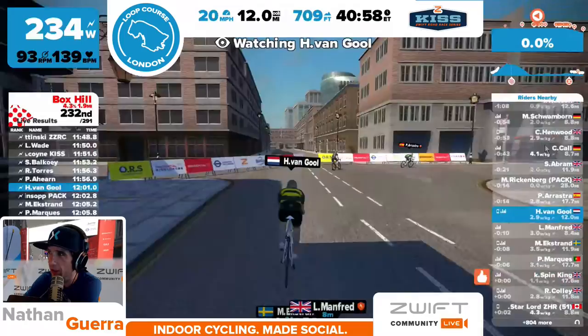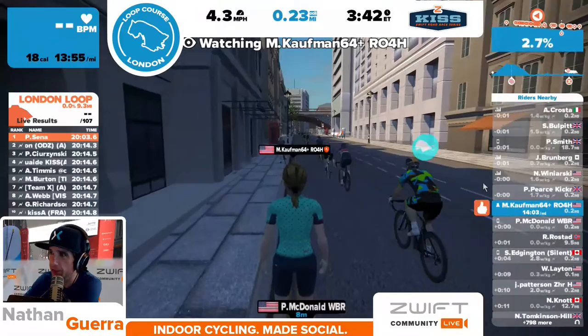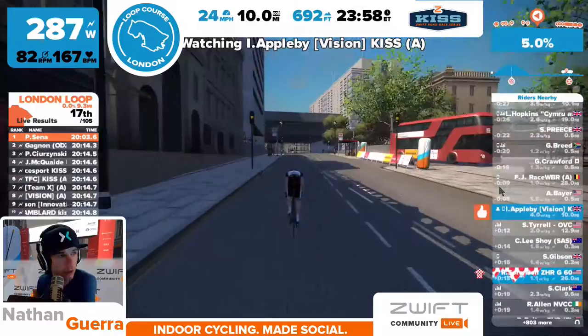We're still going to move our way forward, though, to find that front end of the A race in just a moment here, as I believe we do see Marge Kaufman actually out there running out on Zwift. Good to see her taking advantage of that open beta platform right now. Ian Appleby, we were watching him a little bit earlier from the A category race.